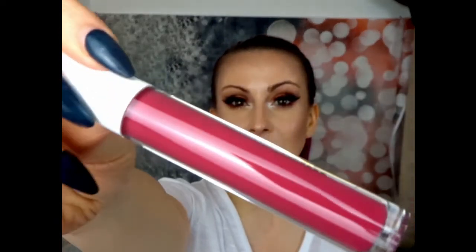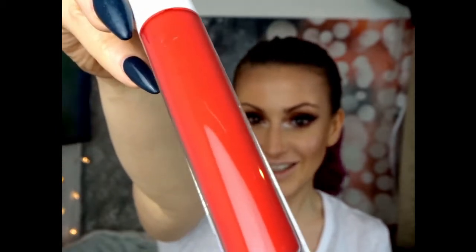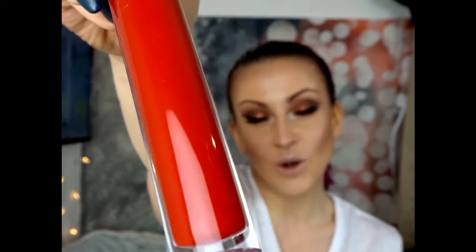We've got this pinky mauvey colour called Let's Dance, which looks epic. We've got this coral orangey colour called Smitten, which looks beautiful. And we've got this gorgeous red colour. It's more of an orangey red, and that is called Stuck On, which is just beautiful, and I don't know which one to go for, so let's have a swatch and we'll see what we think.